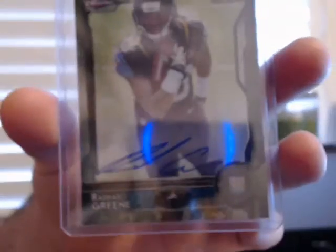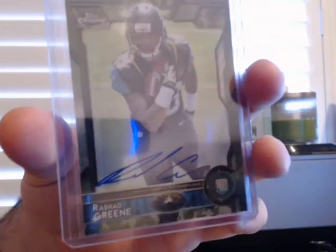Camo autograph of Rashad Greene. Going with the camo refractor rookie. Numbered out of 99, 66 and 99. And then I got two of the gold yellowish autographs. One of them had two of those autos in one box.